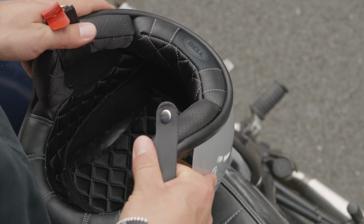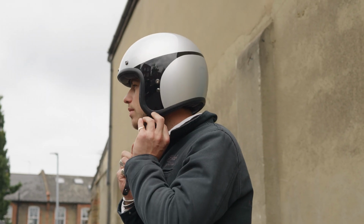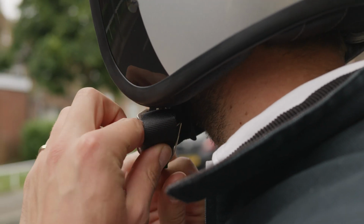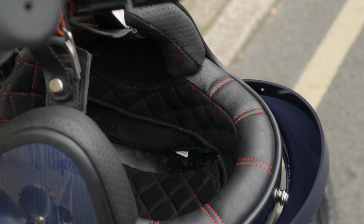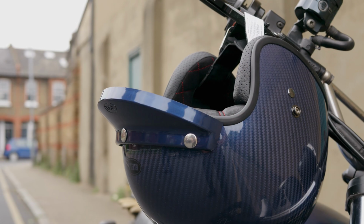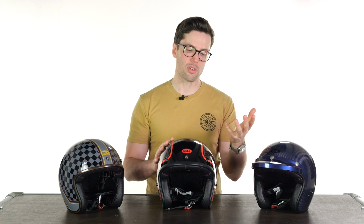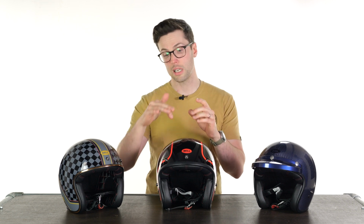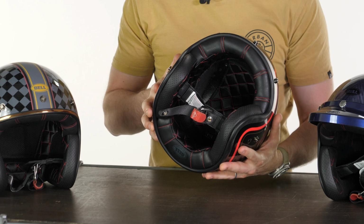It uses a double D-ring closure around your neck. That is my preferred option. I'm also told that it's ever so slightly more secure than alternatives, but you will find with the TX501, for example, it's got a ratchet strap across there. Some people prefer that. I personally prefer this one. And you've got antimicrobial comfort padding on the inside. You've got removable cheek pieces if you need to wash them. And it's actually got a bit of extra detail over some of its rivals in the quilted stitching. You can see on the versions on the table, they've got this red contrasting stitching in there.